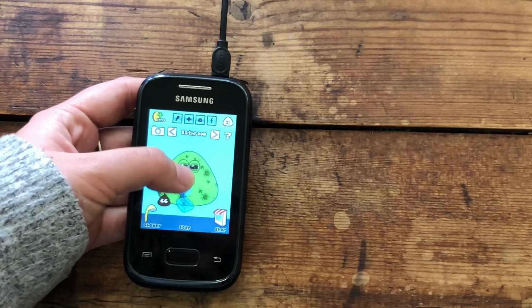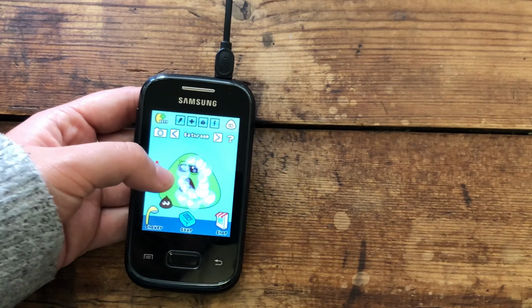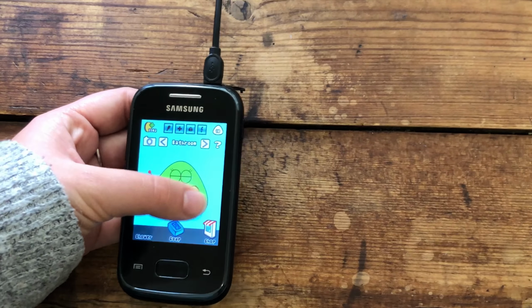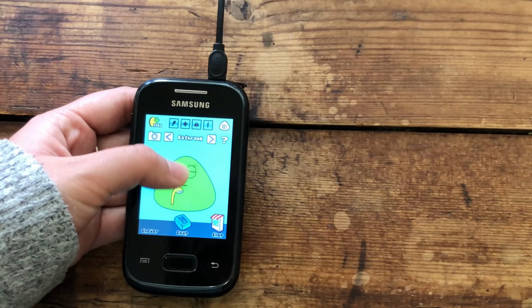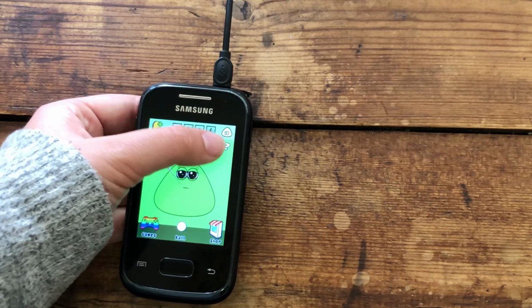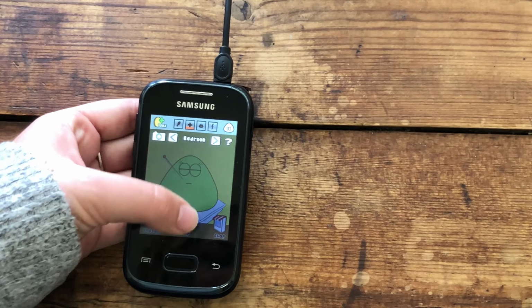Oh, you go like this and then you care for it. Okay, so you're still alive, which is not weird at all. And then you wash it and it's tired. I think I had this game on other phones as well. Okay, so it's clearly tired. Oh wait, it's sick. That's not nice. Okay, why isn't it getting better?